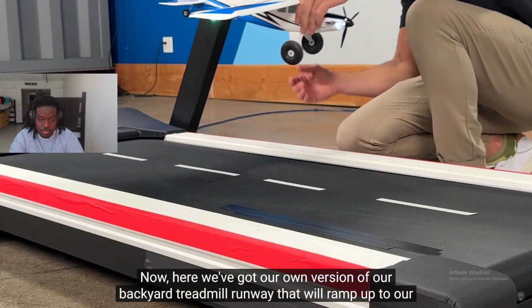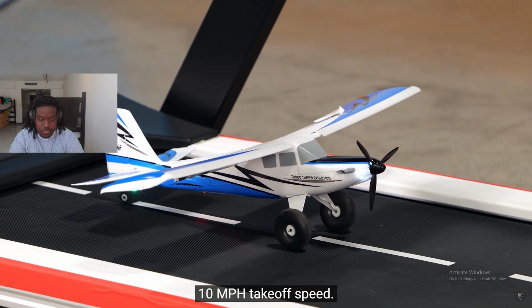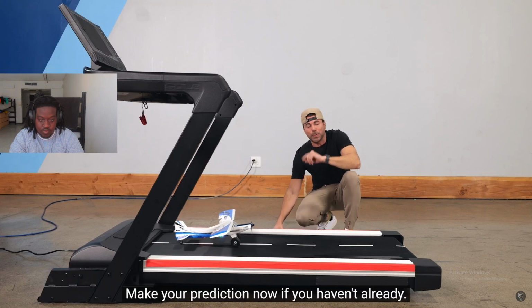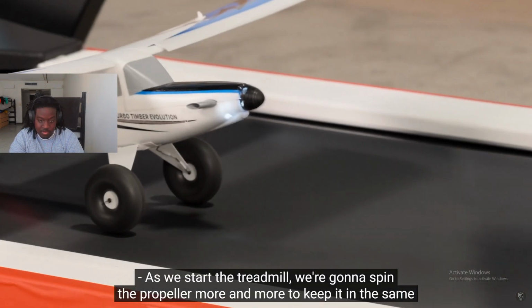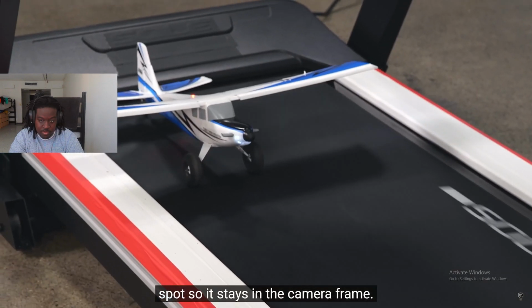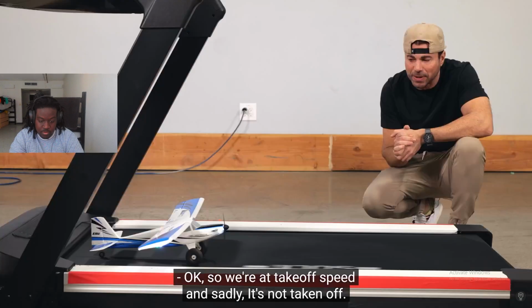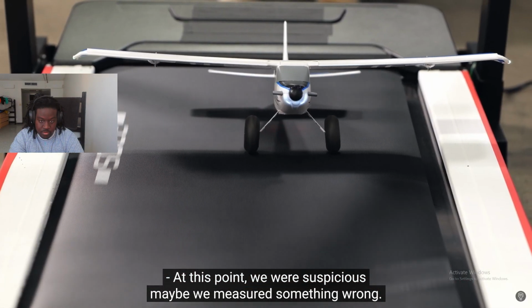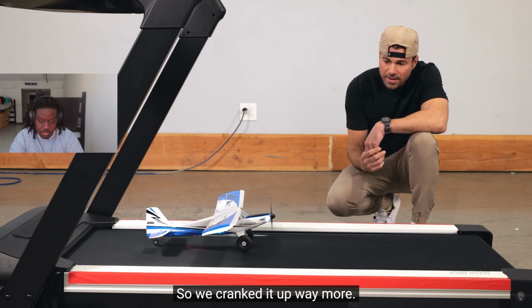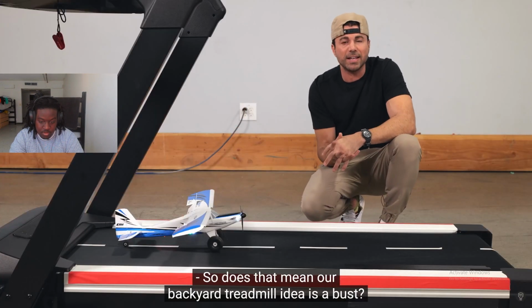Now here we've got our own version of our backyard treadmill runway that will ramp up to our 10 miles per hour takeoff speed. So let's see what happens. Make your prediction now if you haven't already. At the start of the treadmill, we're gonna spin the propeller more and more to keep it in the same spot so it stays in the camera frame. Okay, so we're at takeoff speed and sadly, we're not taking off. And at this point, we were suspicious maybe we measured something wrong. So we cranked it up way more, and still nothing. So does that mean our backyard treadmill idea is a bust?